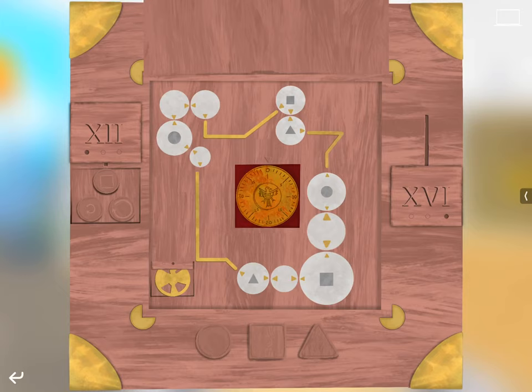So now we have three numbers, XII, XXXI, and XVI. XII is 12, XXXI is 31, and XVI is 16. And you can see the dots underneath tell you the order. So you're going to rotate the coin first to 12, take your finger off, then 31, then lift your finger again, and then 16 and lift your finger.